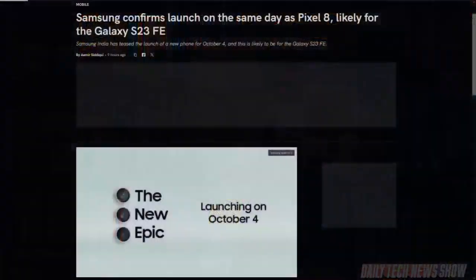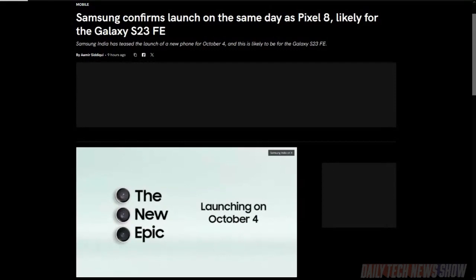Meanwhile, if you'd like a more surprising launch, a little more suspense in your product announcements, Samsung India teased an announcement for the same day as the Pixel announcement, October 4th, and that is expected to be for the Galaxy S23 FE. FE stands for Fan Edition. They do these with the Galaxies where they include some tweaks and improvements based on user feedback, special colors, stuff like that. And that is a look at the quick hits.